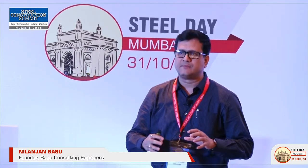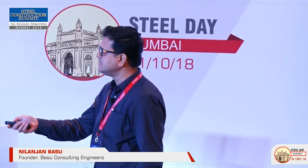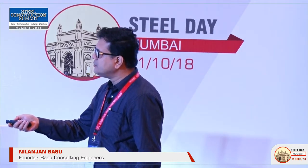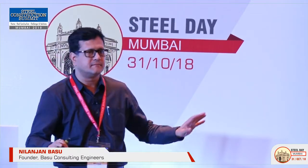This is actually how an entrance would look like. Though I'll be talking about the steel portion, just to give you a feel of what the actual foot-over bridge would look like. This is the entrance, and you will be having a sitting zone in the foot-over bridge area so that people can sit and even just watch the traffic and have a chat. So all the loadings of such things have been taken care of.